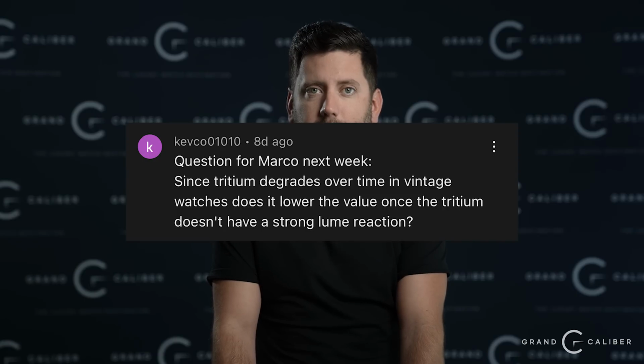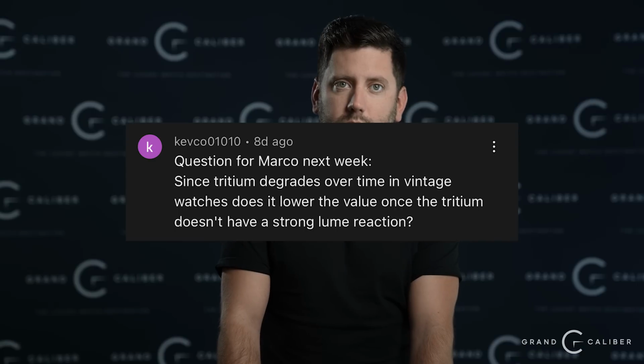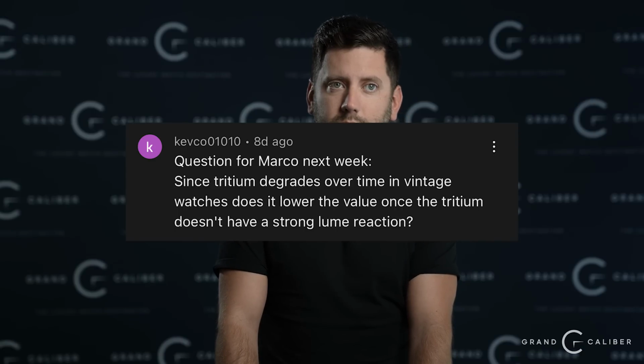Kevco01010 says, question from Marco. Since tritium degrades over time in vintage watches, does it lower the value once the tritium doesn't have a strong lume reaction? Tritium that doesn't actually glow. It will react under UV light, but if you hit it with sunlight and go into a dark room, you're not going to have any luck seeing that watch because that glow has stopped years ago. So if it does currently glow for a long period of time, we would question the dial altogether, and we would probably assume it's been relumed or it is just an aftermarket dial without looking at it. So be careful if you have a vintage watch that still glows with sunlight.